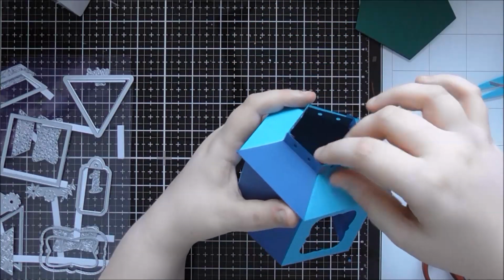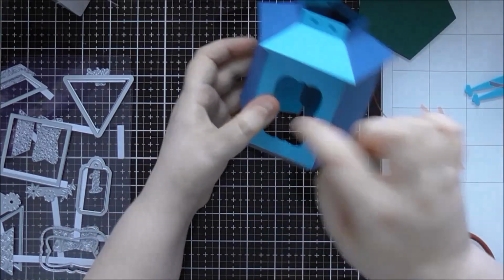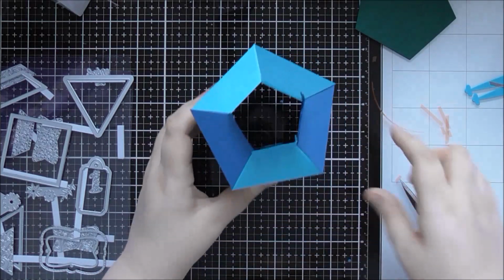It does really look like one of those lanterns that you buy, especially with those holes around the top. And if you have a tea light inside it, that would look gorgeous. That is really cool. I really like it in the different colours actually. It looks really funky.